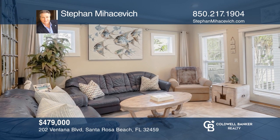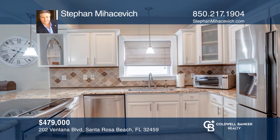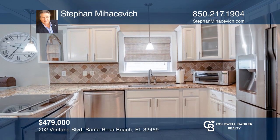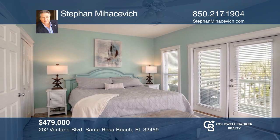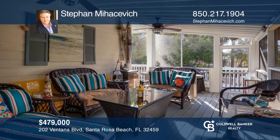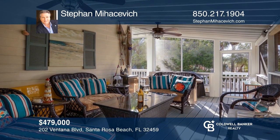This two-story, three-bedroom, three-bath beach home is near the emerald waters and sugar-white sand beaches of 30A. Enjoy beautiful finishes throughout, fresh paint, and newly installed HVACs. Topsail State Park, Santa Rosa Golf Club, and more. Situated at the top of the hill, just seconds away from the community pool. Think this is the perfect home for your family? Check it out today by calling Stephen Mahasevich.